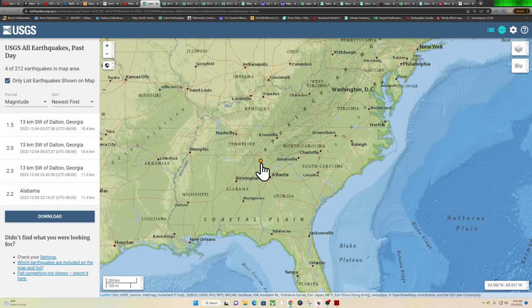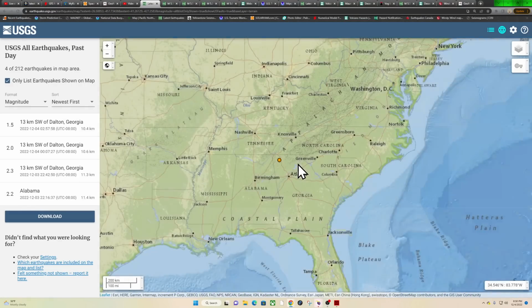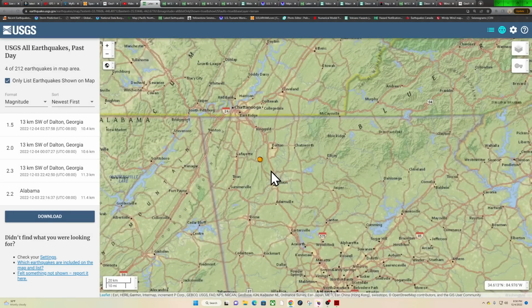Out there in northern Georgia. Beautiful area, I'm sure. I do need to visit this area of the states here soon. I've been over to Arkansas, Louisiana, but this specific area out here I really haven't. So one day I will.